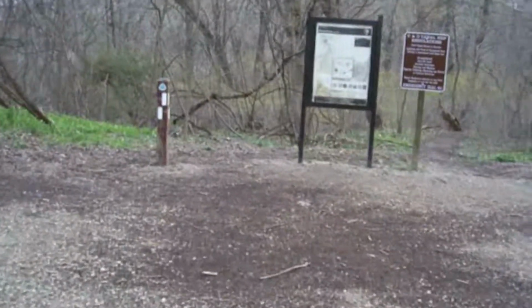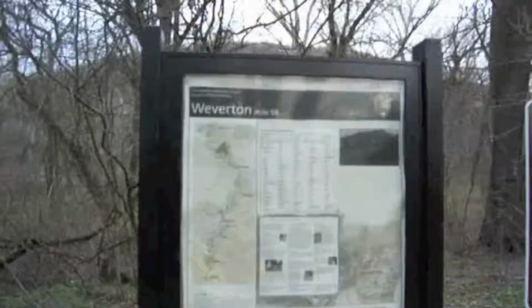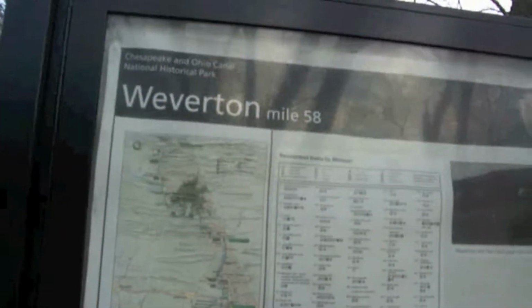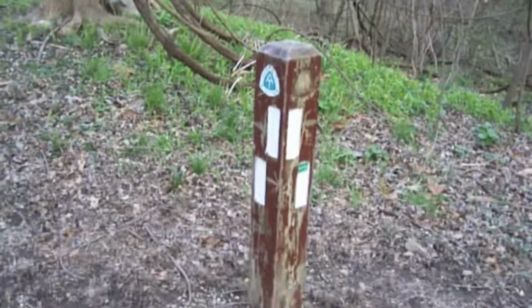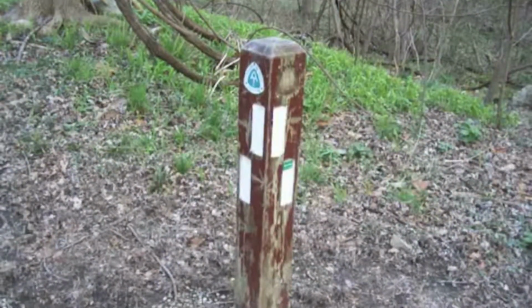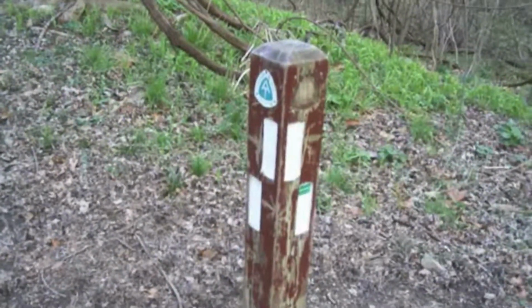As we hit the towpath, we see, of course, the regular signs. We'll walk in on them here so you can read it. It's Weverton mile 58. It's the typical map, but we also have a post with 2 white lines, that means turn. This is part of the Appalachian Trail. Now we'll see some of these markers as we go, but this is the first one that we'll encounter.